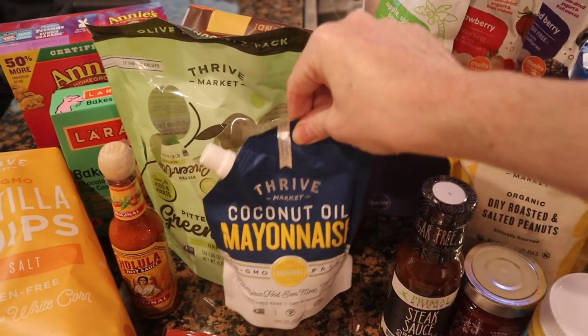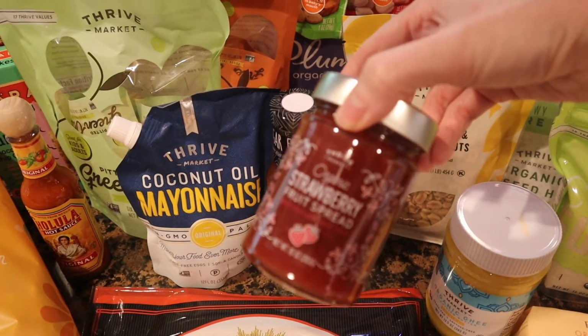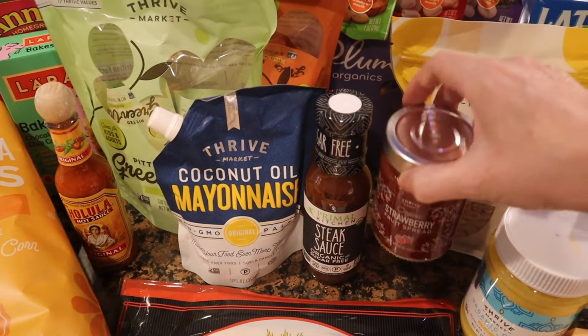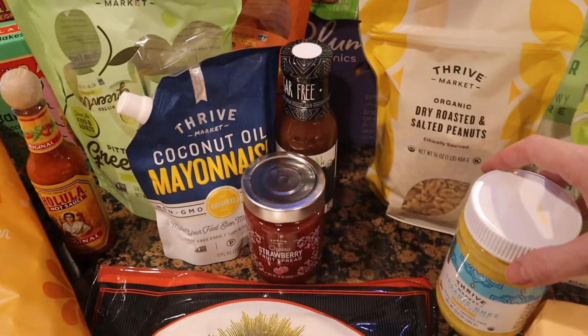I got some coconut oil mayonnaise, some steak sauce, strawberry preserves because I'm going to be making freezer peanut butter and jelly, even though the Costco one is so much better. I just don't know when I'm going to go to Costco. Costco is like an hour away.